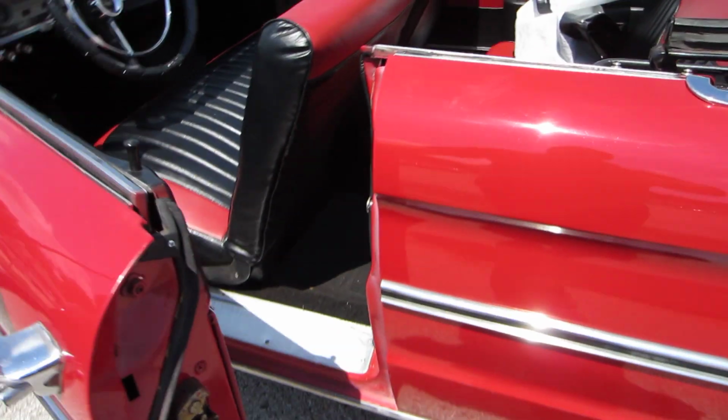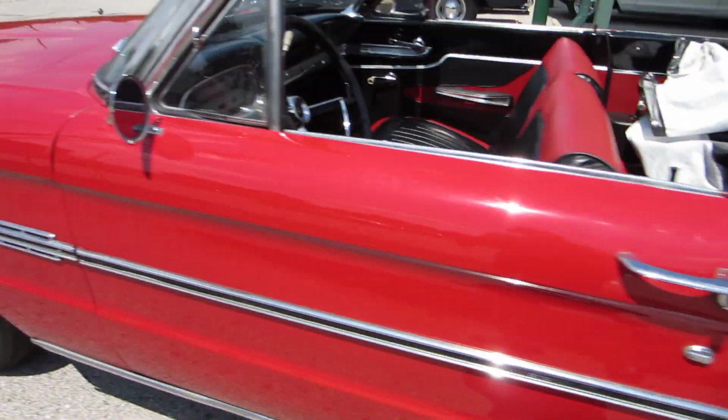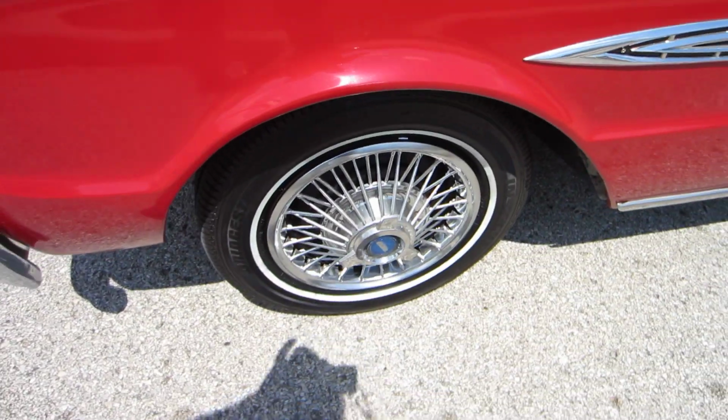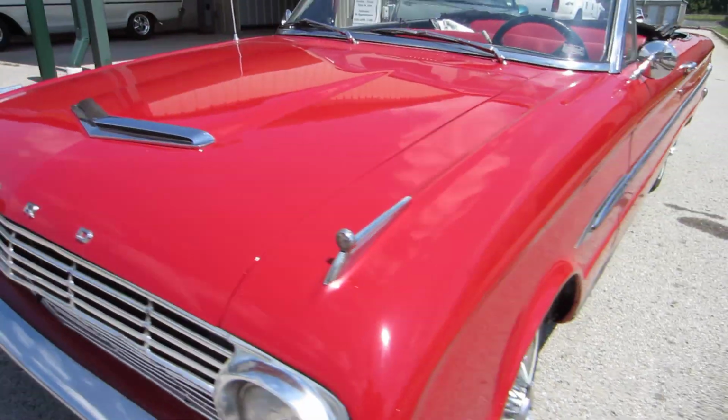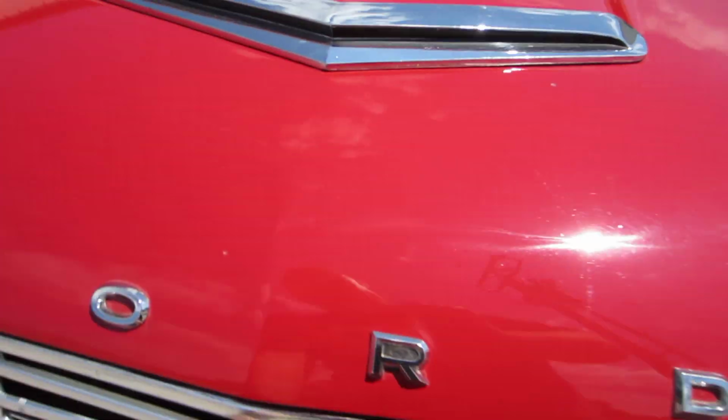The doors close really easy, they don't hang. It's got brand new tires on it. We just put brand new bigger wheels, 14-inch wheels instead of the 13s.